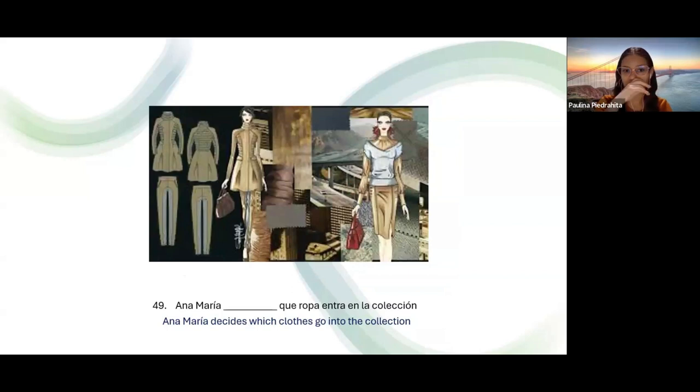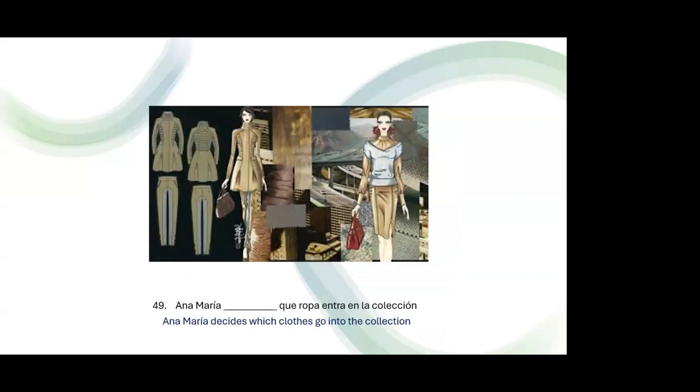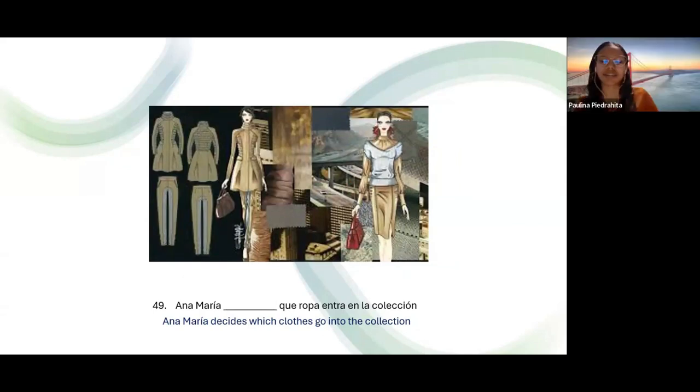You can answer this one too if you want to, Ana María. I'm trying to figure out where the verb is. Is the verb the same one? No. Decidir. The verb is decidir.